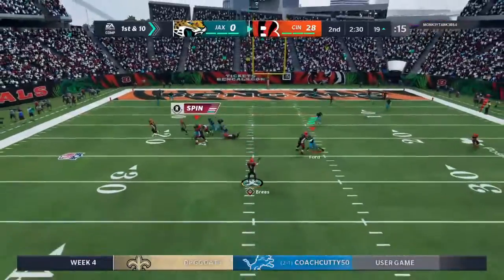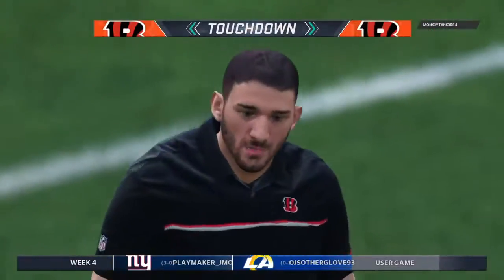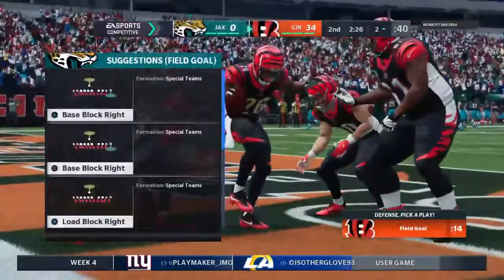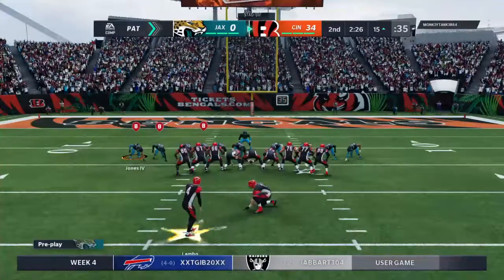Into the red zone, it's Breeze. They'll set up the screen. This is Williams. And he will take it on in for a Bengals touchdown. Drew Brees does it again. 3 first-half touchdown passes for him now. And this offense is running away with this one.